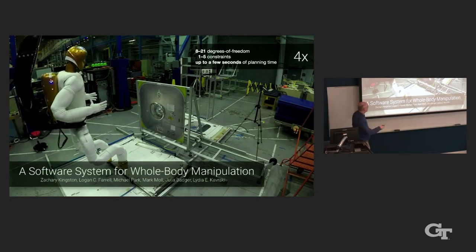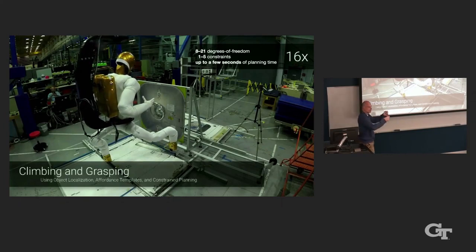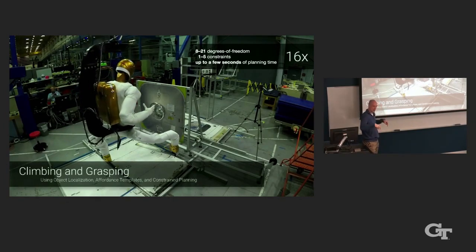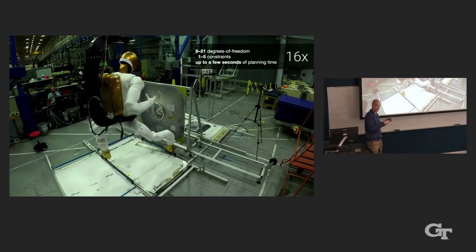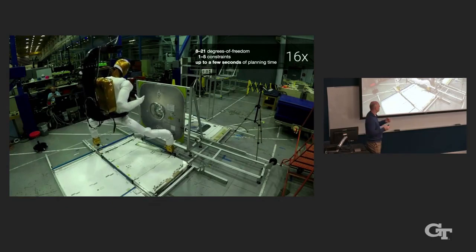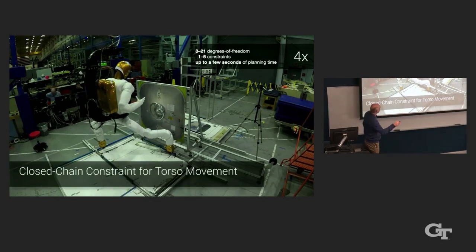So when it's opening, it steps from handrail to handrail, eventually turns the valve. When it slides open this door, it has two feet attached to the handrail, and it needs to move its body, right? So they have these closed chains that really reduce the degrees of freedom and move its hand. So at each step, we're planning for different numbers of degrees of freedom.